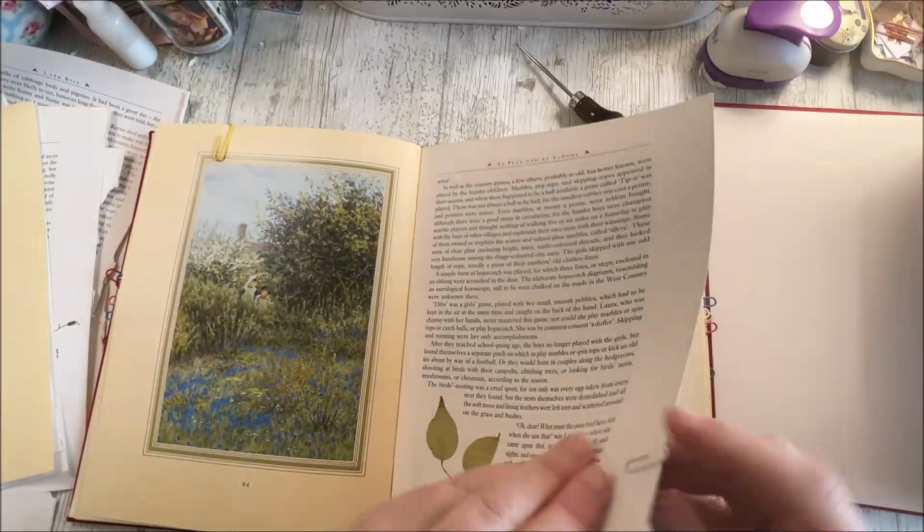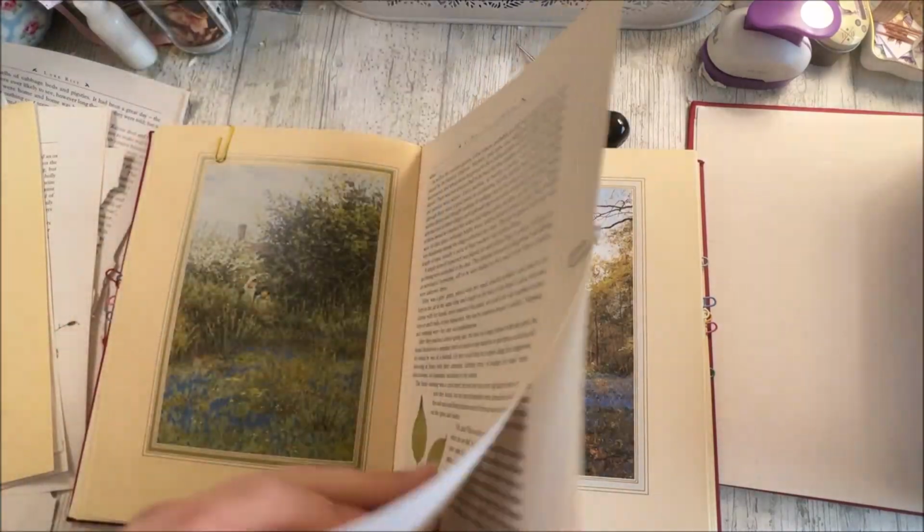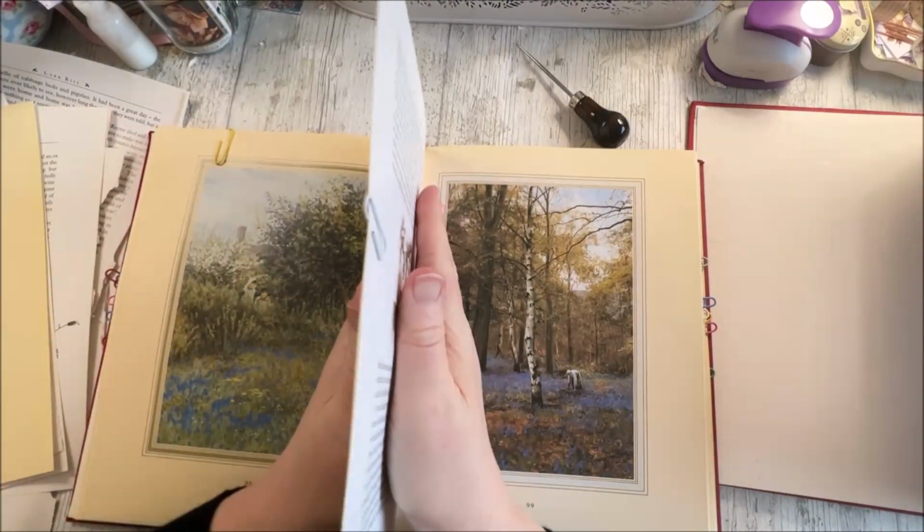And then we can go on to these, the glued ones. These are the ones that are glued in, so it doesn't matter what's on them, we're not taking those out. We'll do something with those.